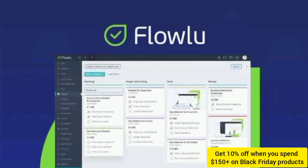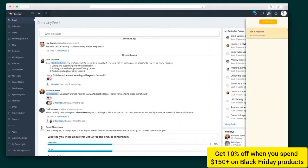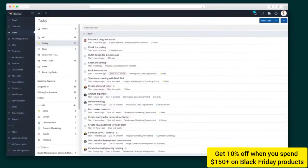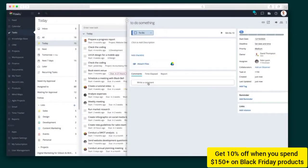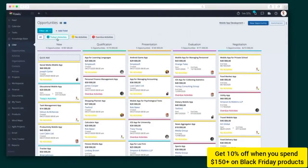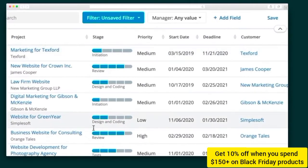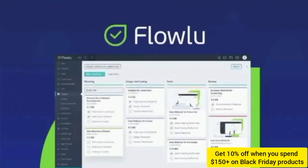Let's go ahead and do a review of Flowlu, which lets you unify your business processes with a comprehensive project and customer management platform. It's an alternative to Zoho, Ryver, and Bitrix24 and would be the best fit for small to medium businesses in creative, consulting, marketing, and IT industries looking to centralize their processes. So let's go ahead and do a deep dive into Flowlu and see how it works.